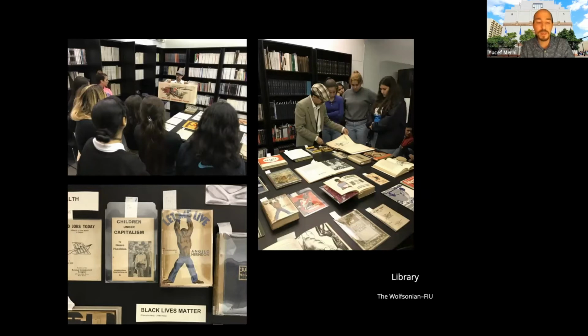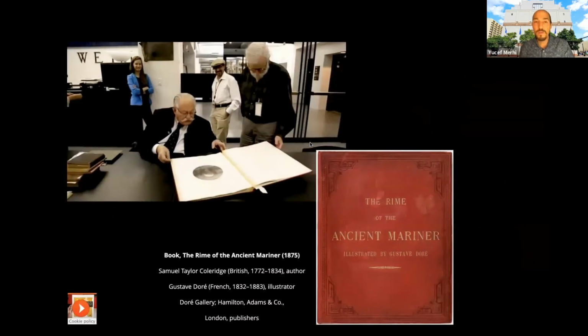Before the pandemic, the consultation area was regularly visited by our patrons, students, scholars, and a diverse group of people that was welcomed by the library staff. Many times visitors would find materials that were organized and presented by our dedicated librarians. One of the most emblematic objects in our collection is a sumptuous long red cover book published in 1876. I'm referring to the Rime of the Ancient Mariner by Samuel Taylor Coleridge, illustrated by Gustave Doré.